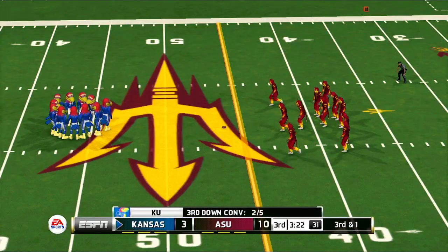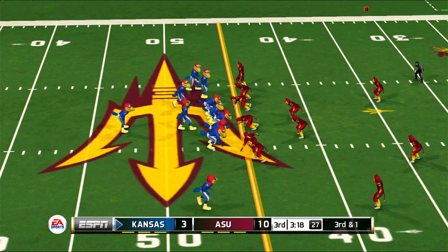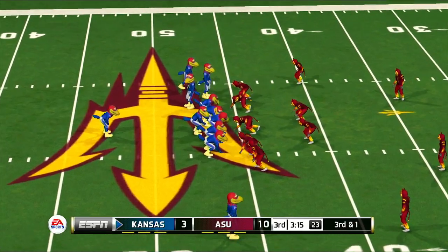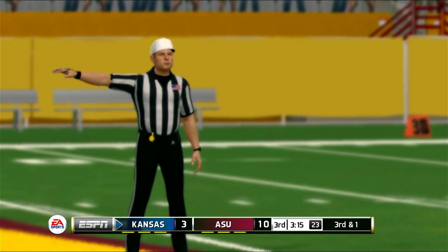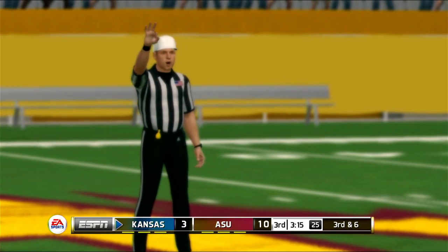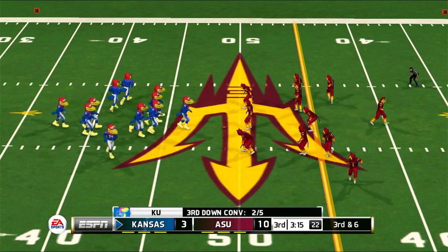This is the 8th play of this drive. The lineman got a little ahead of the snap count. Here's the call. False start, offense. It'll be third down again after that penalty. Yeah, now they have more yards to pick up for the first down. And so it's another third down upcoming here.